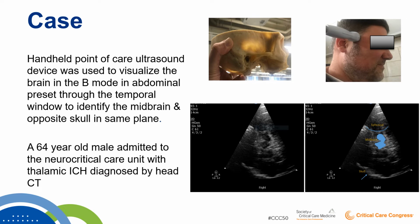Here we describe the use of POCUS devices in available presets to diagnose an ICH. You can see the thin temporal window demonstrated by holding a human skull in front of a light source. We position the probe with the indicator facing anteriorly so that we can insonate through the temporal window. The probe can be tilted along the anterior-posterior axis, also known as fanning, and along the superior-inferior axis, also known as rocking, to image different planes within the cerebrum.